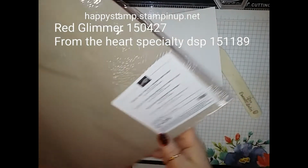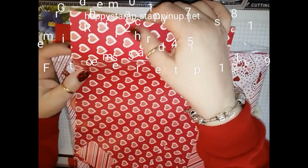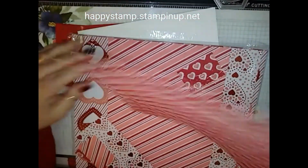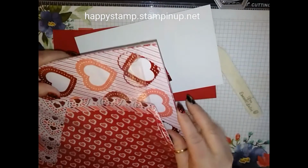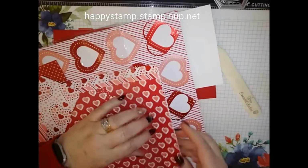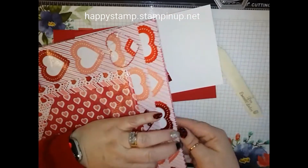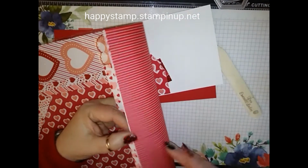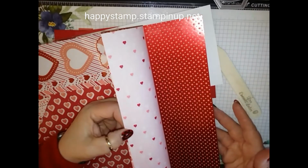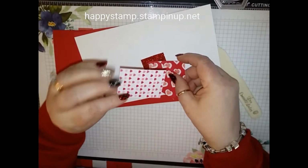occasions catalog, and this is called From My Heart Specialty Designer Series Paper, and that's because on one side you're going to get this nice foil, and then the other side is just going to be plain paper. This paper is really neat. So this is foiled right here. All these hearts are foiled right here. This side is foiled, this side is not foiled. Great paper.